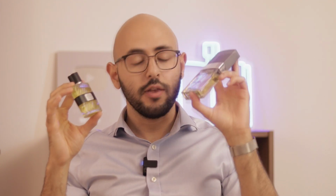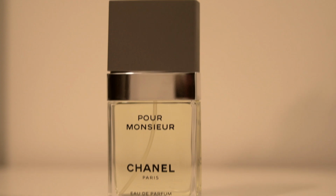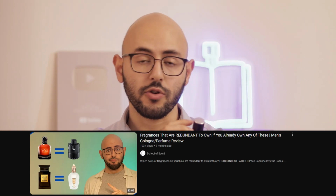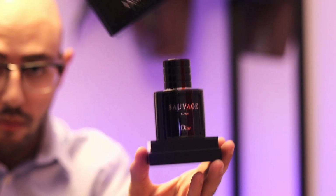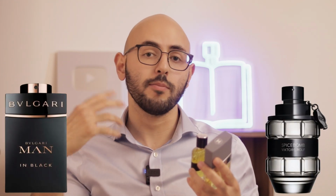So in my opinion, it kind of just feels redundant to own this fragrance, and you'll find it a lot with a lot of other fragrance pairings. So that's why we make our video series on the fragrances that are redundant to purchase if you already own any of these. Some classic examples for me are things like Versace Pour Homme and Chanel's Allure Homme Sport, the original, or Sauvage Elixir and Oud for Greatness, or even pairings like the original Spicebomb and Bvlgari's Man in Black. So what I'm saying is these fragrances aren't necessarily clones, but they have a very similar style, and usually both fragrances are quite popular as well.